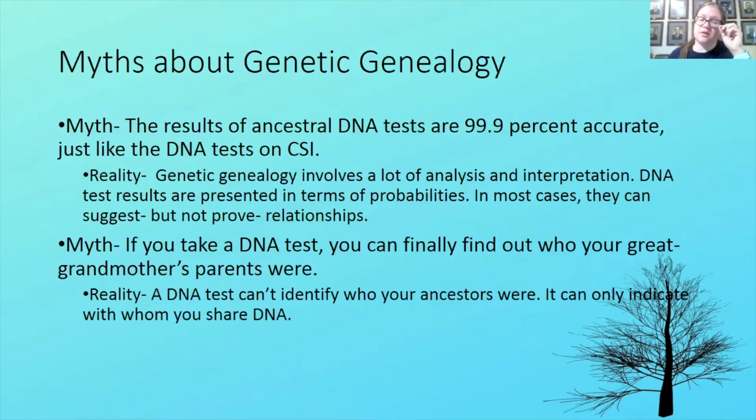Another myth is that you can finally find out who your great-grandmother's parents were. They're not going to identify who your ancestors were, but they're only going to indicate whom you share DNA with if that person chooses to share their DNA through Ancestry.com, through GEDmatch, through MyHeritage, through different websites.